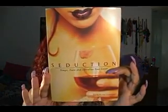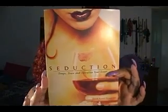Let me see. I was trying to find the number. Okay. I'm going to give you guys the ISBN numbers on these books here. So on Seduction, the ISBN number is 1-57071-833-4. That's for Seduction. And this is by Sourcebooks Casablanca. Snow Raven Starborn is the author. Yeah, I'm gonna have some fun with that.